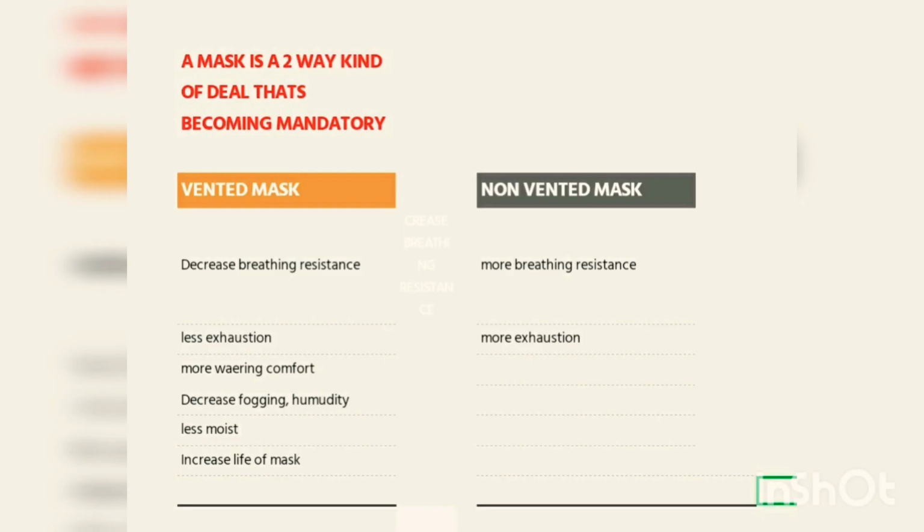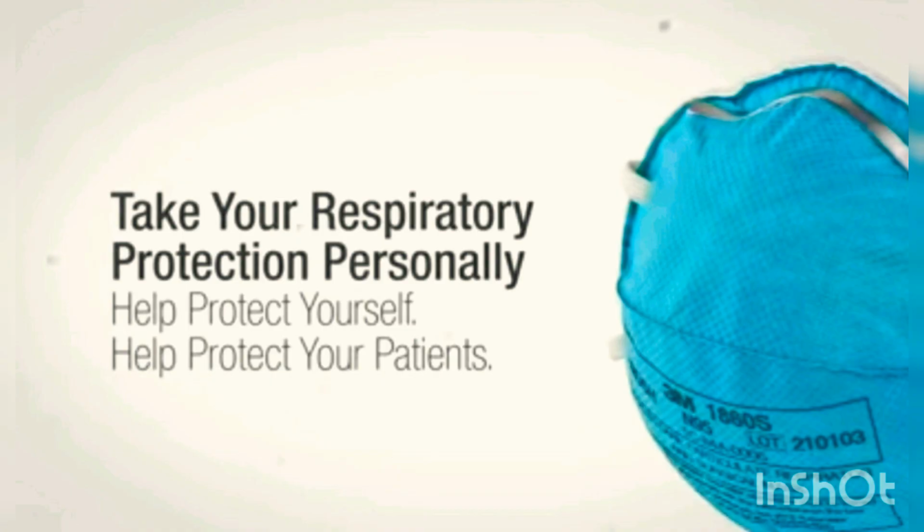As you can see, the vented mask wins the game when it comes to comfort, with respect to decreasing the fogging, humidity, less moisture and increasing the shelf life. Nonetheless, it's not just your protection, it's even protecting others. So do wear a surgical mask when you wear a vented mask.